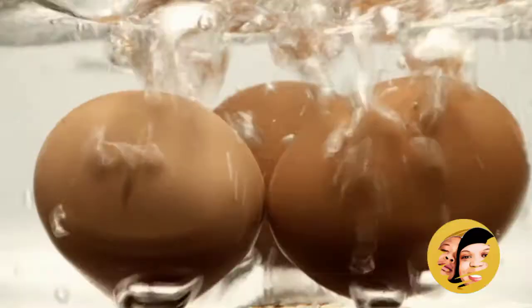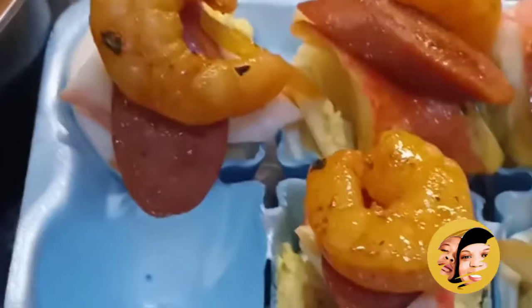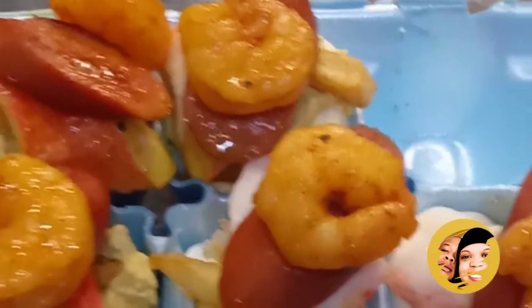So the challenge is to top some deviled eggs with seafood boil ingredients. You have to eat 8 to 10 eggs. That's 5 boiled eggs cut in half, so that's 10 eggs. I top mine with crab meat, sausage, shrimp, and french fries, because I don't have any potatoes and I didn't feel like going to the store. But the challenge is you have to eat them all in one bite. She said if something drops, you gotta pick it up and put it in your mouth, and it's not one bite until it's all in your mouth.